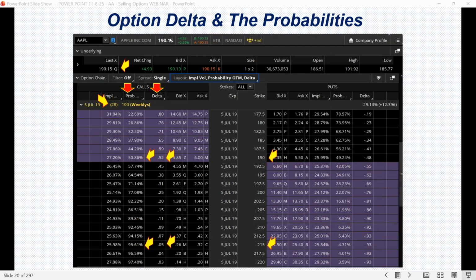Now, here's a good example of using your option delta and the probability. So here's an option chain. This example is on Apple, and Apple here is trading at $190. Okay. Now, in this option series, you can see this is, for example, the 5 July series, 28 days to expiration. So if we look here, this is probability out of the money, and that's your option delta.